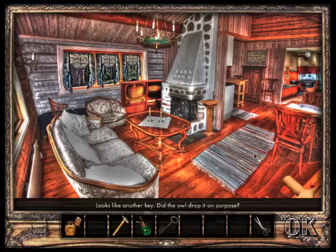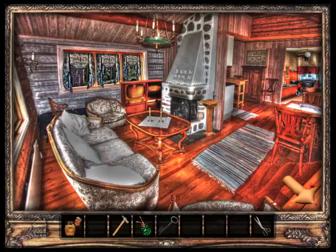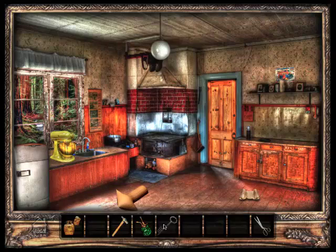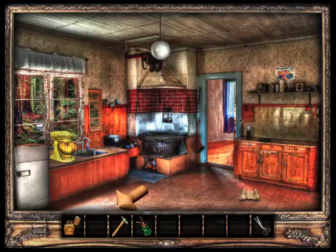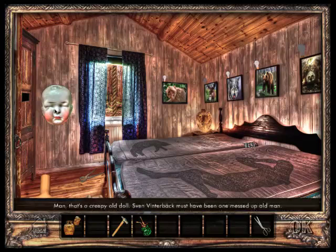You just threw a dead mouse at the window? No, the owl, and he dropped us a key. So we have a key. And we can use it to open this locked door. That's a good question. Yeah, there's not much. Let's go in there, and yeah, that's a creepy old doll. This room is missing something. Oh, Google image search giant baby face.